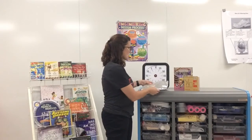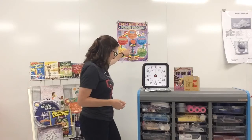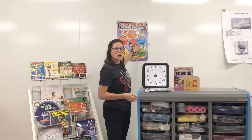It's so important when you're acting like an engineer or a designer to make a sketch and brainstorm your ideas first. In our engineering design process, this is our imagine step. We're trying to think of the best possible ways to create what we need. So before we start building, we're going to spend some time just thinking and putting our thoughts on paper. So go get a sheet of paper and a pencil, and you're going to create some sketches.